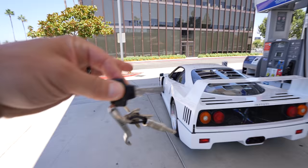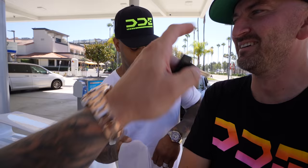All right, here we go, guys. Got the keys. Massive shout out to the owner for the trust. He's driven this car around the block when he took delivery once. Then he drove it to an event one time, and that's it. Ready to go? Are you polishing his watch, Skinny? Get in the car. We're going. Sorry, okay. Get in the car.